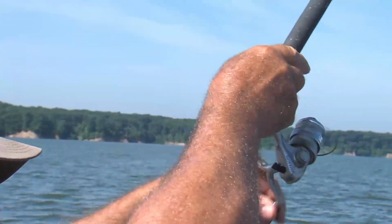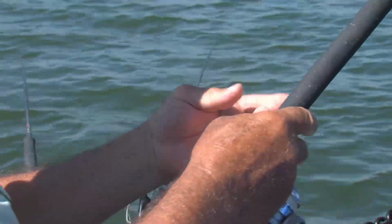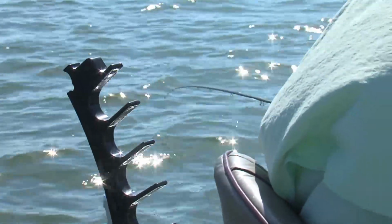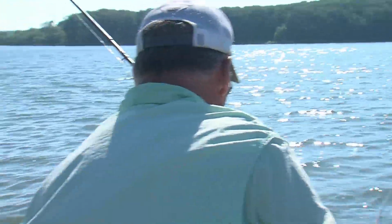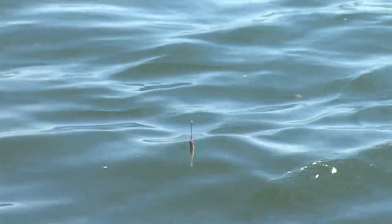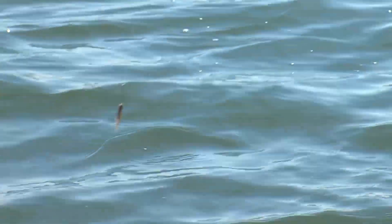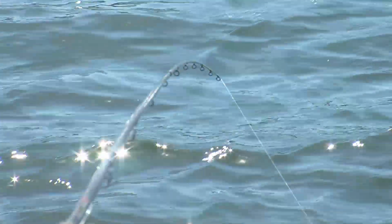When you compare live bait versus lures, as a professional fisherman, do you prefer one or the other, or do you use one or the other depending on the situation you're fishing in? It depends on situations. Most of the time we use live bait, and sometimes we'll tie jigs on these instead of the hooks and then tip it with a minnow, just for a little more vibration or something to attract them a little better.